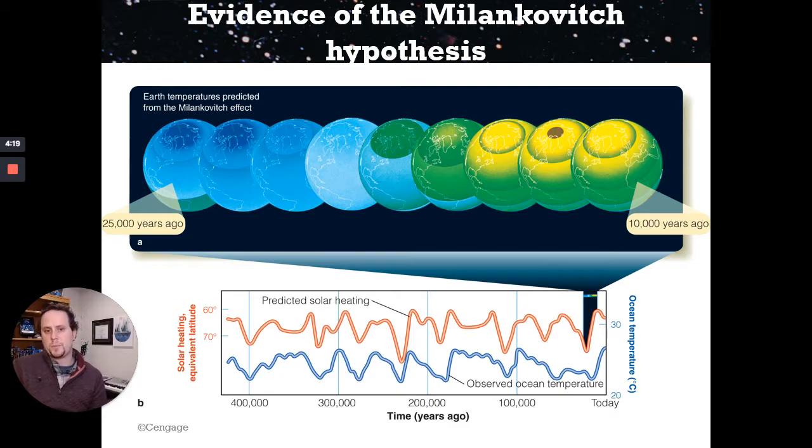So even though Milankovich proposed this hypothesis in 1920, there was no evidence really available to support it. It took a long time for his ideas to be confirmed, almost until the mid-1970s. They took long cores of sediment from the ocean floor, and they used them to determine the temperatures for different times in Earth's history. And this temperature matched what was predicted by his model, as you can see in the slide up above. So predicted solar heating, observed ocean temperatures, and you've got these peaks and valleys almost lining up pretty perfectly, although maybe not so dramatically as they would have expected. But the temperature history matched the Milankovich hypothesis predictions.